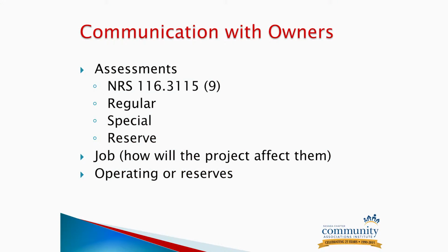I know that they sometimes get annoyed by all of the communications they receive, but everyone consumes information differently. Some people are quick on their email, other people want that document in their hand. You've got newsletters, you've got door hangers, you've got email blasts, you've got text message alerts. Anything that you can use to communicate a situation to the homeowners is something you've got to take advantage of.